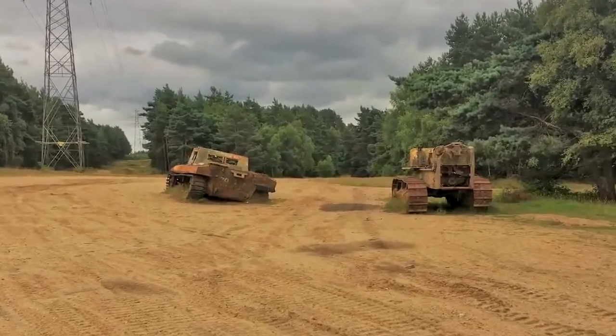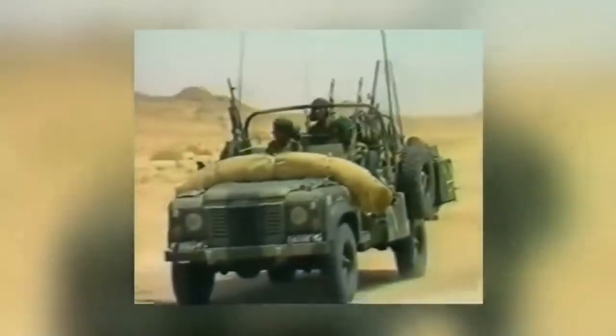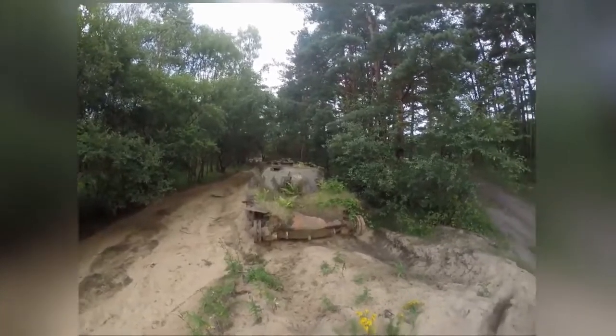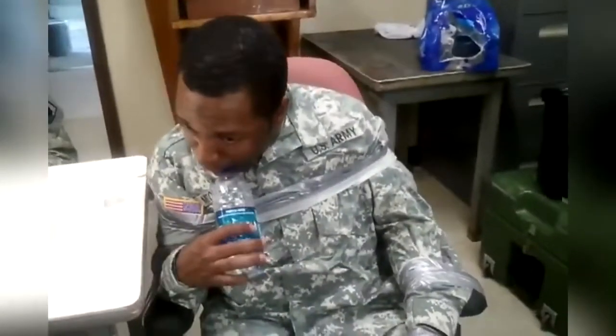A little distance away from the collection of tanks is an old British Land Rover, partially hidden by bushes. It's squashed and crushed, almost as if one of the tanks has been used to run it over. Perhaps it was the work of some bored soldiers trying to kill time.